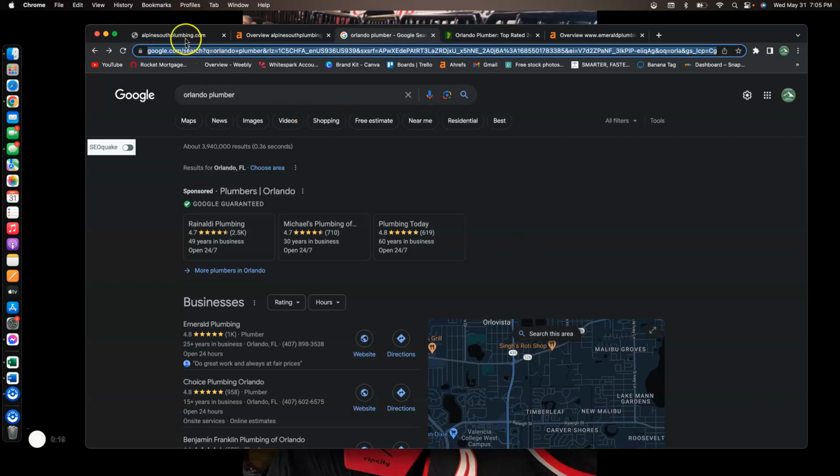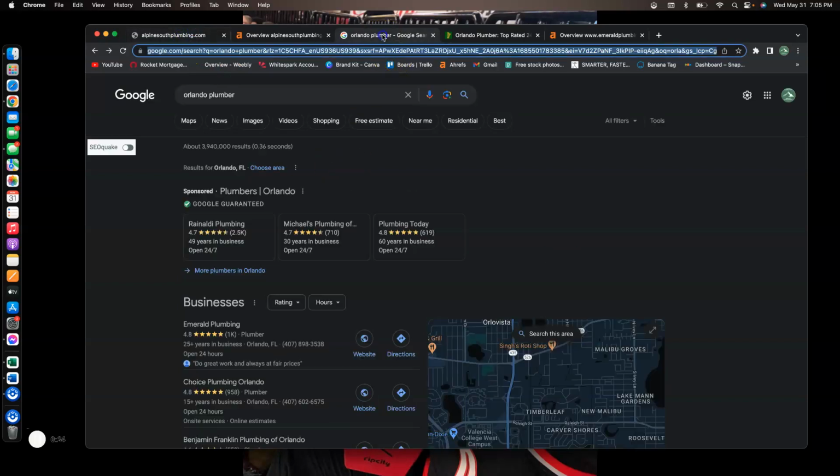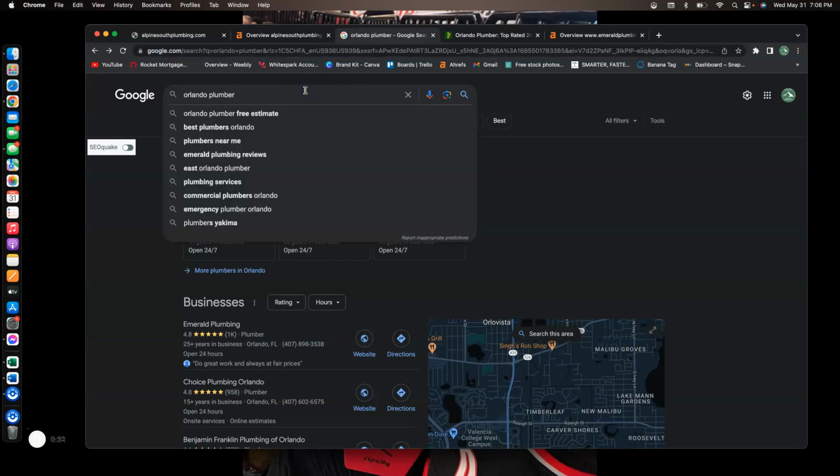Right away, looking at your website, guys, it looks like it's down right now, but I do want to give a little overview as far as what you can be doing to generate more traffic on Google. So I'm going to jump right to it. Some of the things that we target specifically are keywords. This is a keyword here, called Orlando Plumber. These are what we consider buyer intent keywords.